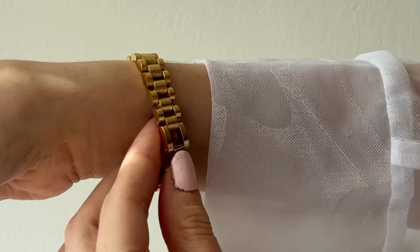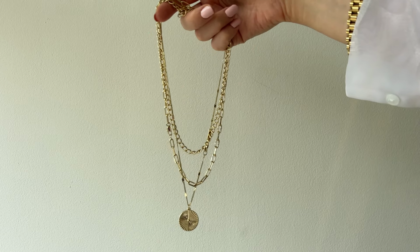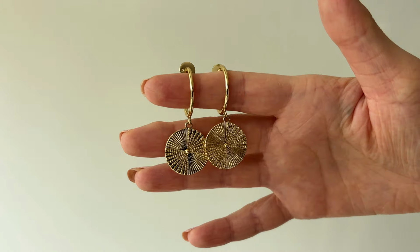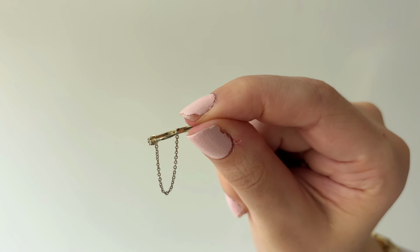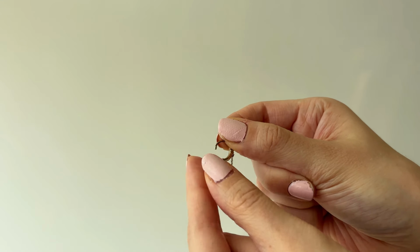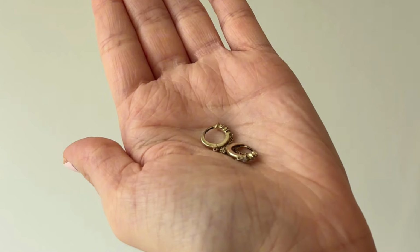I've been partnering with Ana Luisa since 2021, and I wanted to show you how some of my older pieces have held up over the years. The first piece is the set of three necklaces. I wear the pendant very, very frequently. I was also gifted a set of earrings that match the pendant, and both have held up very well. My only concern with Ana Luisa jewelry has been with this smaller pair of earrings, and I have noticed a slight tarnishing at the clasp part of the earring, and the closure on these earrings is very delicate. I've noticed that the closure on one of the earrings doesn't clasp shut anymore.